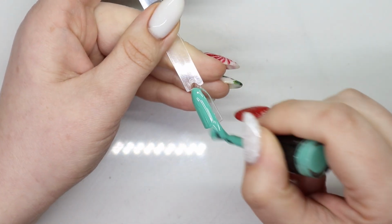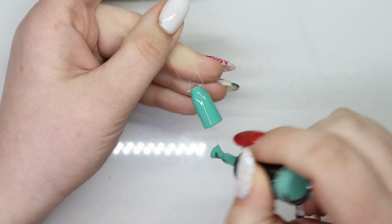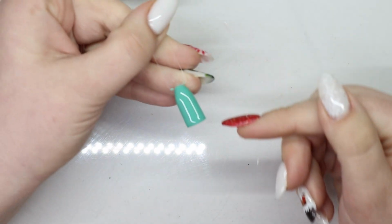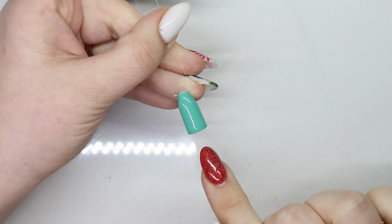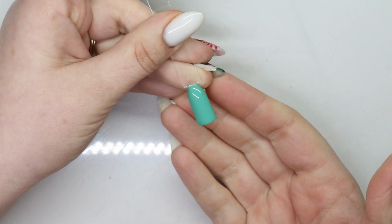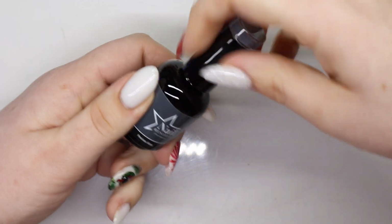You know what? I don't know if I have a color like this. I have a lot of teals, but they always tend to lean more blue. Even this greener teal, most of the lighter-ish blue teals like this definitely lean more blue. This is, I feel like, one of those true medium teals and I am loving it. Here is Green Elves.